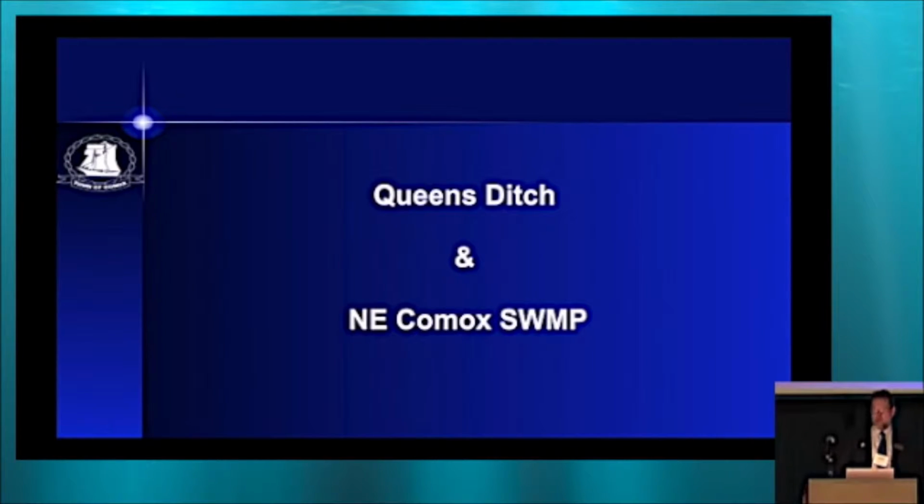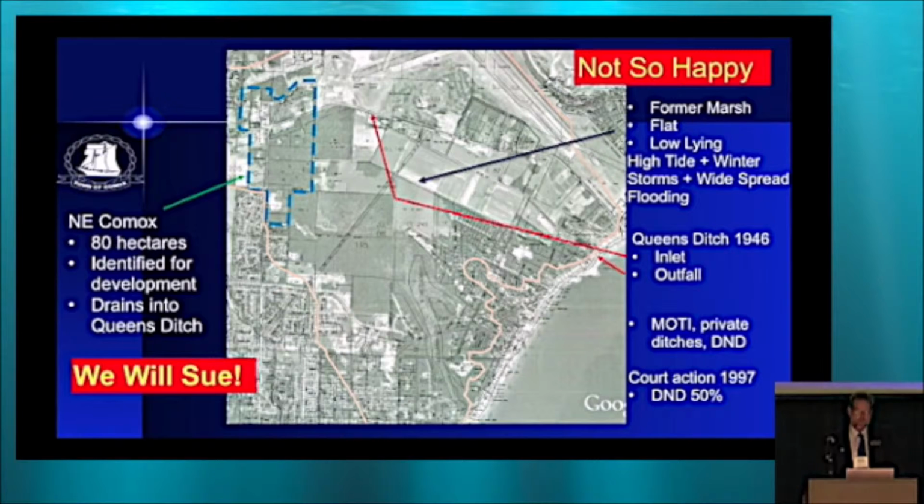Now let's move to a different watershed just to the northeast of Lower Brooklyn Creek, Queen's Ditch and the Northeast Comox Stormwater Management Plan. This one's a bit of a different watershed. On the slides, what you'll see between the two red arrows is the Queen's Ditch. It runs from CFB Comox out to the Strait of Georgia.